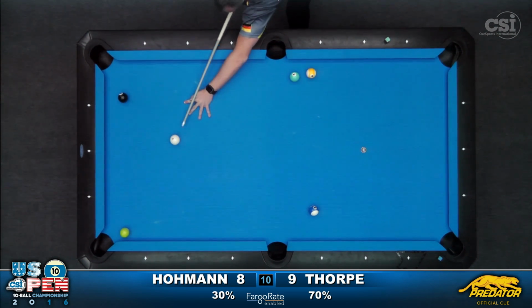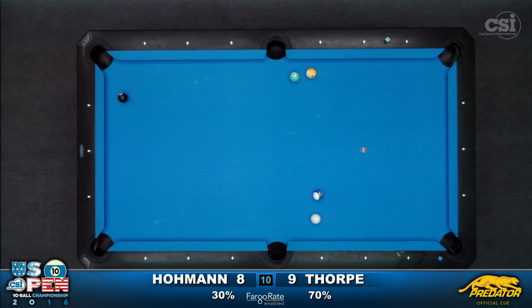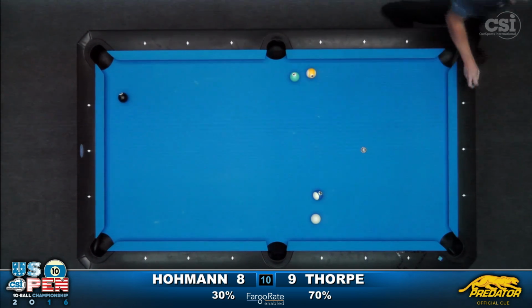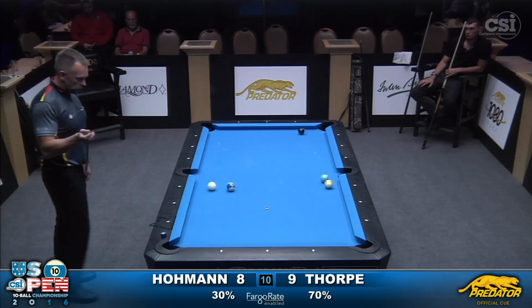This top view shows this is a lot tougher than I initially thought. This looks good. Ooh, look out. Perfect. Oh, no. You know, the rails are, it looked like that ball was going to go further down table. And we've seen that a few times. That he's in big trouble here. He can't even see the 7 ball. He can't even see it.